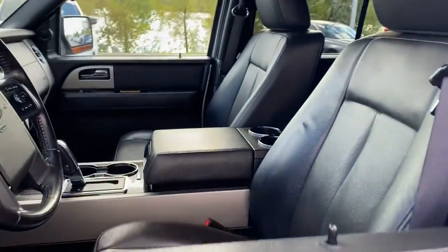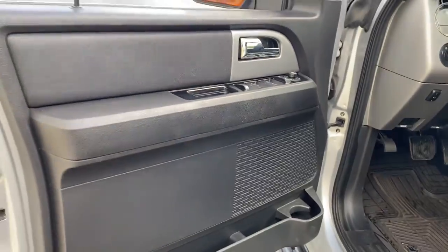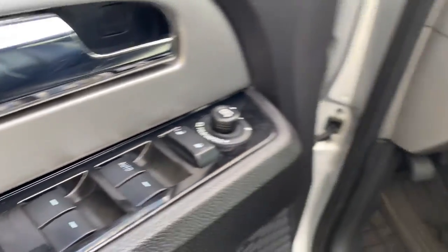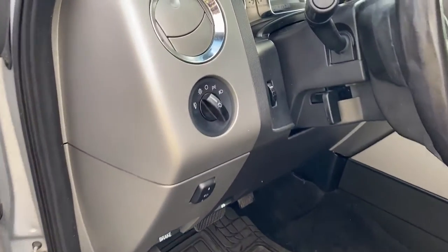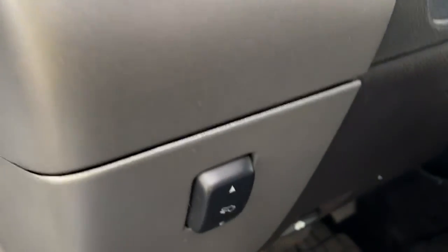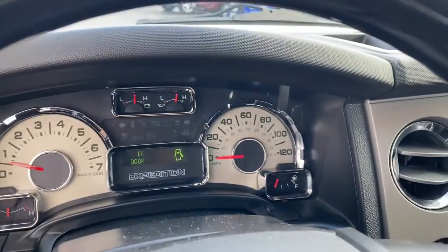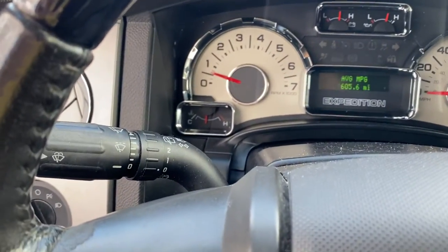Here's a sleek and powerful Ford Expedition, the full-size SUV that seats up to 8 and leverages the latest technology to optimize safety, comfort, and capability. Its spacious interior, cavernous cargo capacity, and premium amenities bring sophistication and style to every adventure. These are just some of the great options this vehicle comes with: running boards, trip computer.